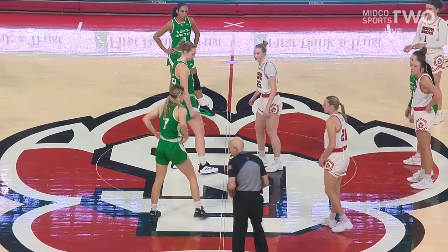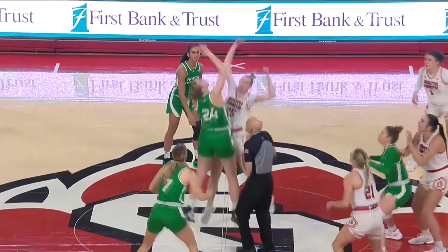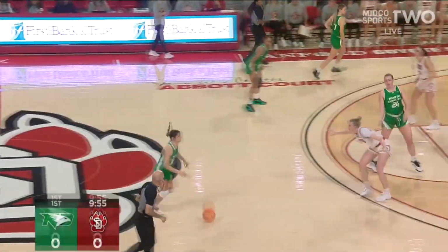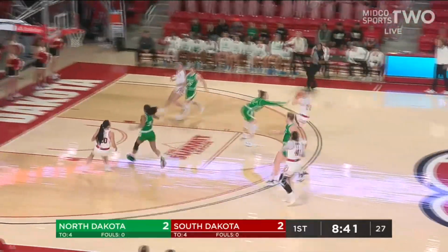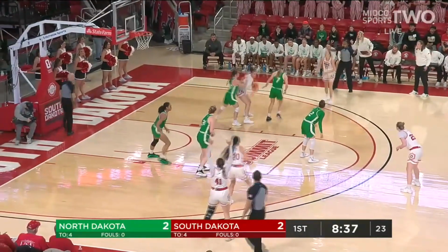As we get set to start, it'll be Cassidy Carson and Walker Demers into the center circle. Ball is up and we are underway here at the Sanford Coyote Sports Center. And while they have been struggling, Duffy has come alive over the last 4 games a bit. She got the first points here today.